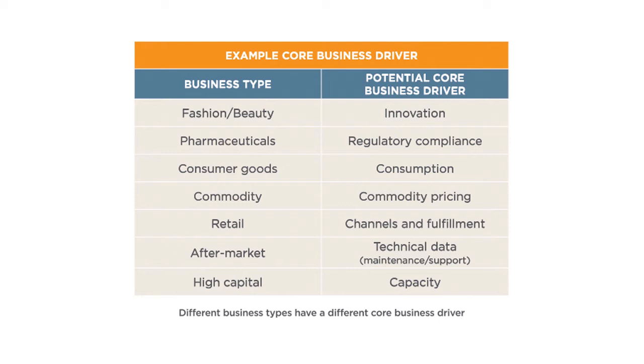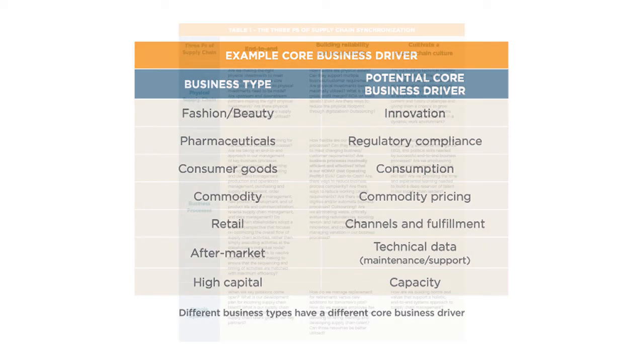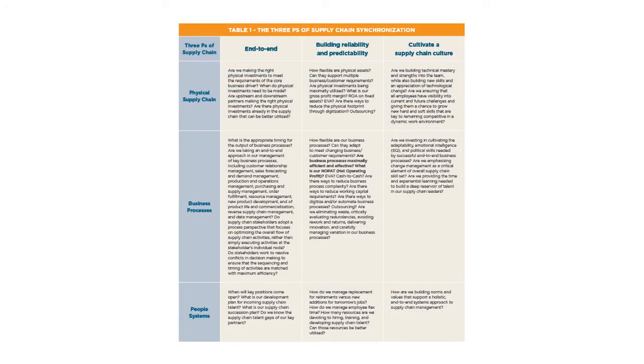The second piece of this is to drive all the time, waste, and variation out of the physical supply chain, the people systems, and the business processes. As you can see, we have our 3P chart, which is in the white paper, that describes in detail what some of these key points are relative to this and how you can start focusing on driving that waste out of your system.